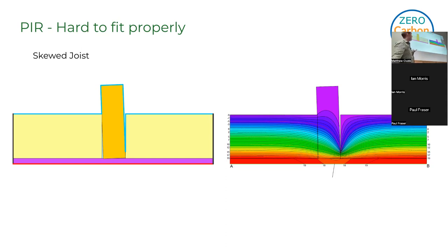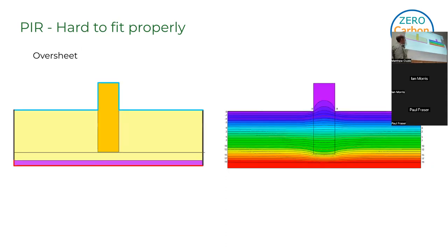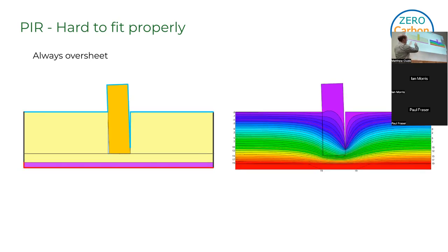Now, the best technique really is to oversheet. So here, what you really want to do is put another layer underneath. And you can see that takes away some of the thermal bridging from the timber and gives you a much warmer, consistently warm surface temperature on the inside. Just shout if I'm losing you here. Hopefully it's clear enough. And you can see even when you oversheet the skewed rafter, the imperfect installation, you're still getting a bit of cold bridging, but it's better.